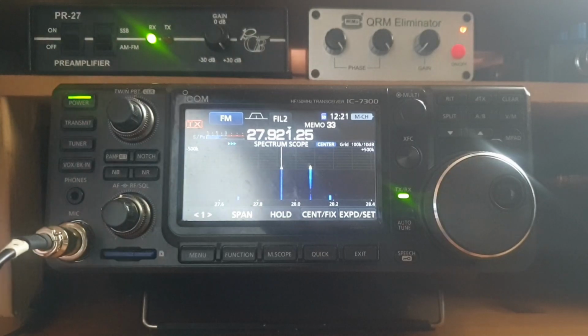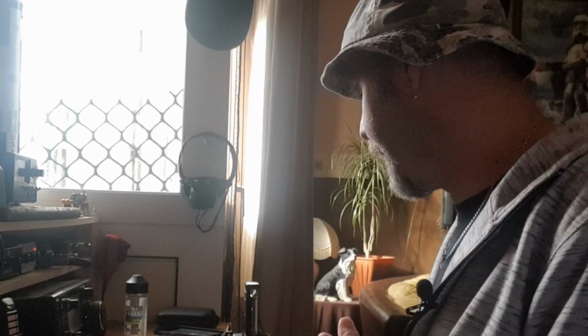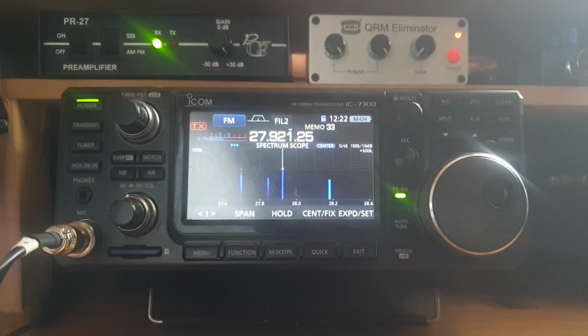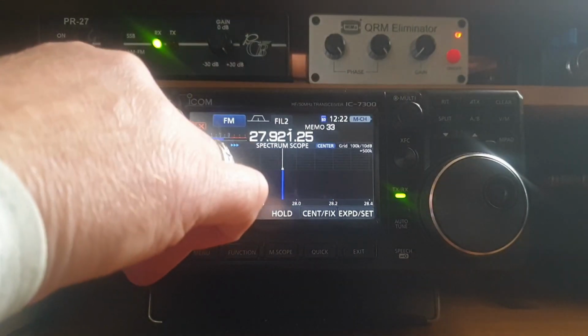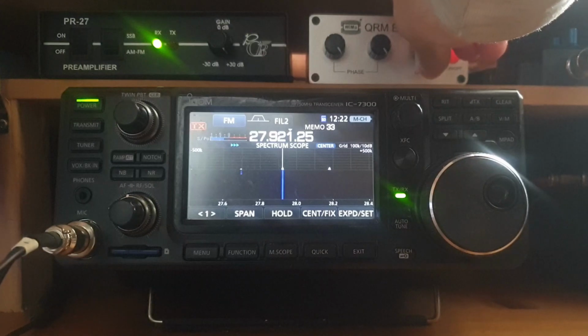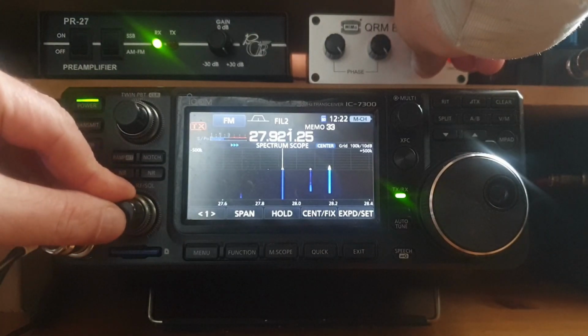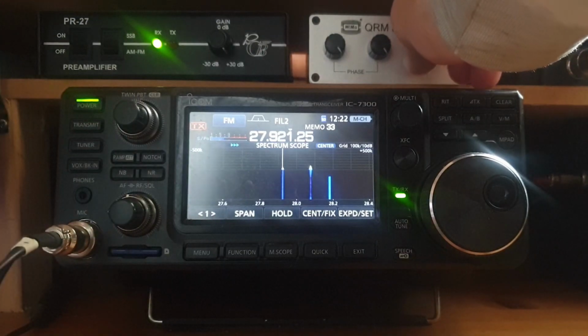So here we are, guys, on channel 33. I don't know if the light's very good in here this morning, but we'll try and get it as good as we can. But so we're on channel 33, listening to the guys in the Nuneaton on the north facing antenna. And now watch what happens when I turn the main gain up of the north facing antenna.